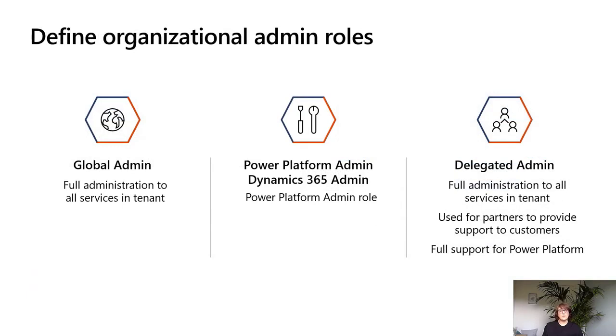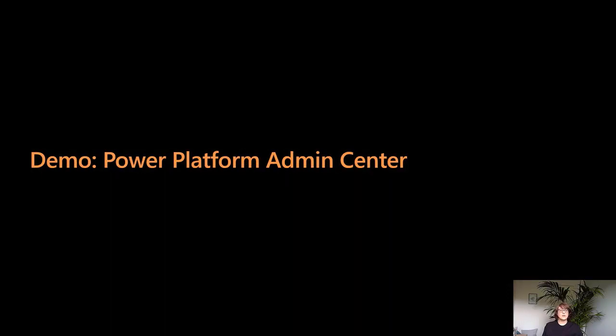To manage the Power Platform, you have the global tenant admin role, so full administrative privileges to the entire tenant. The Power Platform or Dynamics 365 service admin role to manage apps, flows, environments. And then a delegated admin role, which can be used by partners to provide support for our customers. Let's now look at a demo of the Power Platform Admin Center.